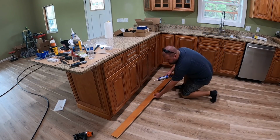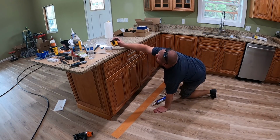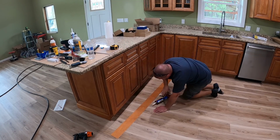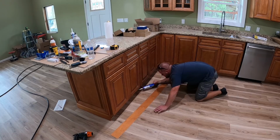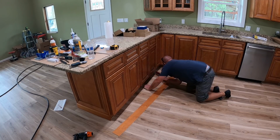All right, kind of the same story again. A few dabs, let's put this up here, of construction adhesive in certain areas, so I don't have to do brad nails everywhere.